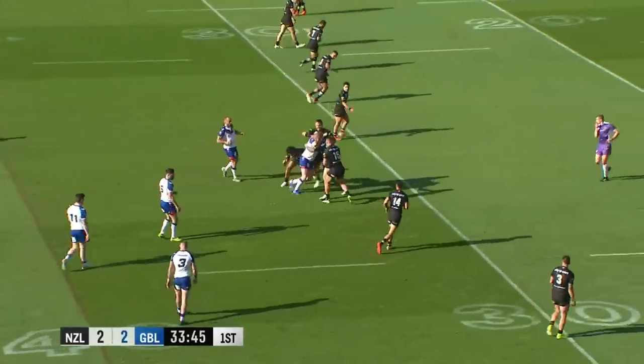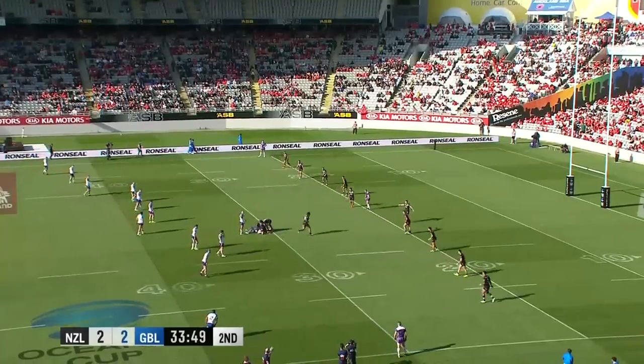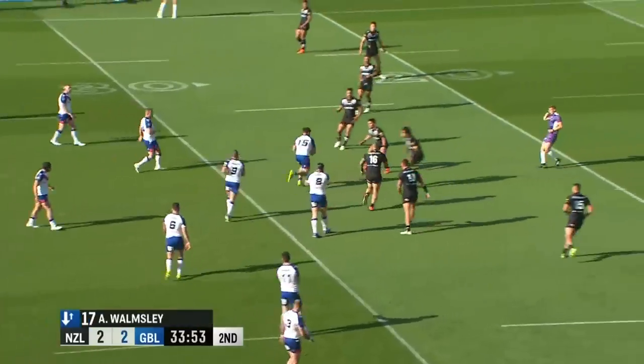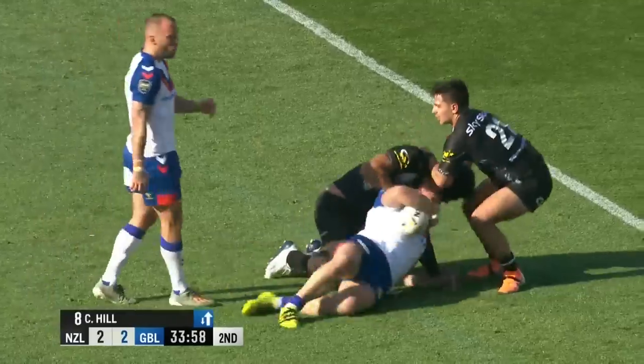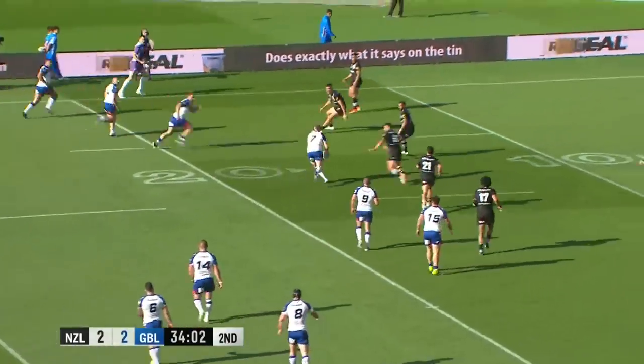There's Chris Hill back out there now for a second stint. Warrington player Thimbins hitting the line nice and hard again. It's a good run. Good pace. Good energy. 24-year-old. Away goes Hodgson, gets his team on the front foot nicely.